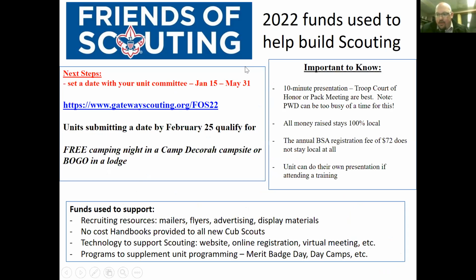Important things to know: any money that's raised stays local, and it does help us to build scouting further in terms of funding different recruiting resources, no cost handbooks for our newest members, some of the different technology items that are out there as well.